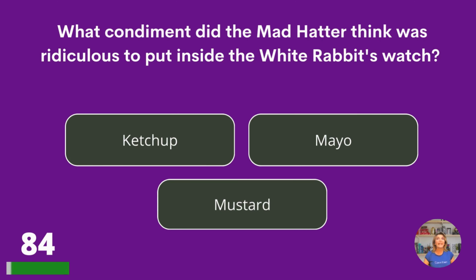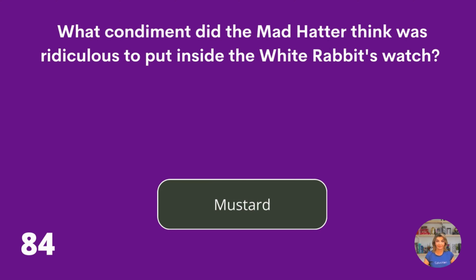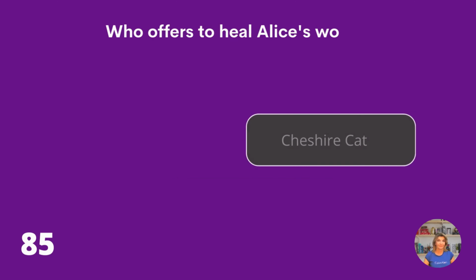What condiment did the Mad Hatter think was ridiculous to put inside the White Rabbit's watch? Ketchup, mayo, or mustard? Mustard. Who offers to heal Alice's wound? Bandersnatch, Cheshire Cat, or Red Queen? Cheshire Cat.